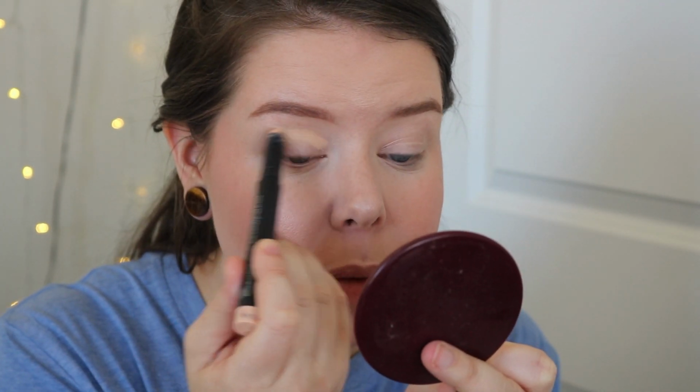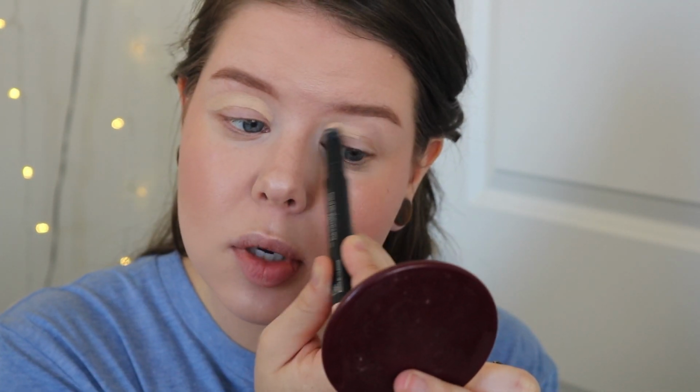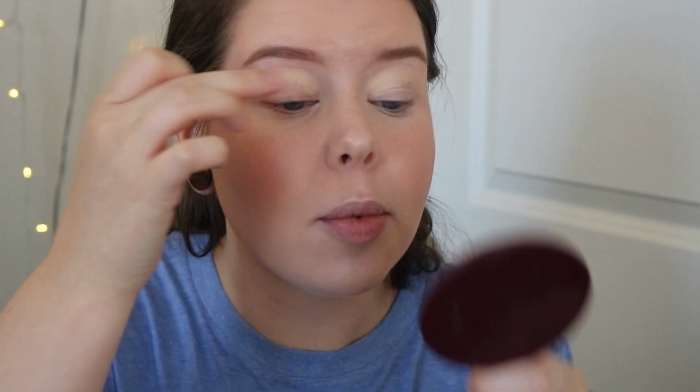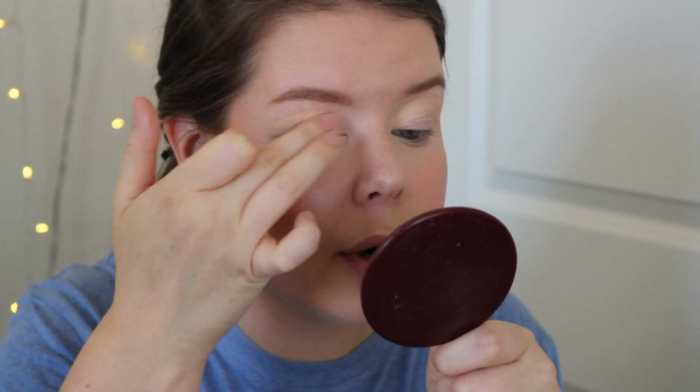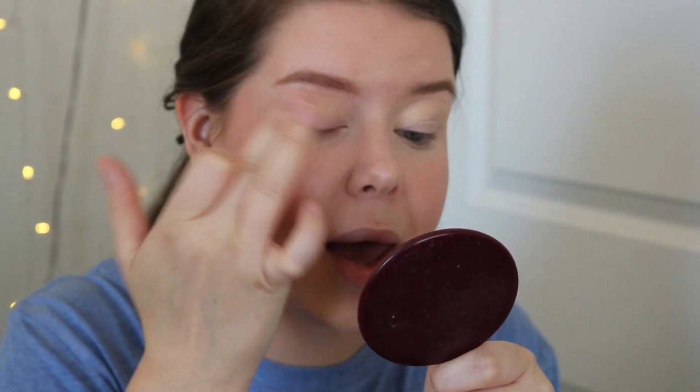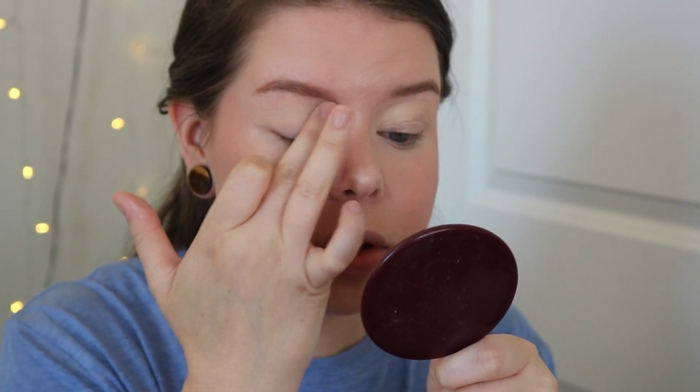So this is what I used, and I primed my lids I think with the Too Faced Shadow Insurance, but I'm gonna go in with the Sigma eyeshadow primer today. And I didn't want to do anything crazy. I went all matte, which I never do for the most part. I love some shimmer. I think I put a tiny bit of shimmer near the inner corner, but other than that, I left it all matte. And I just wanted everything to be really, really blended.